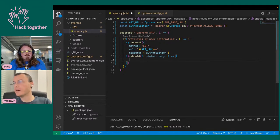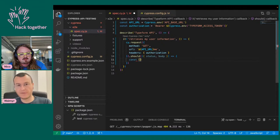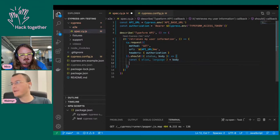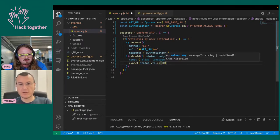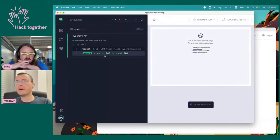Since I just want a few pieces of information from the body, just to exemplify and to make things simpler, I'm going to destructure only the alias and the language from the body. And then I can already run my assertions. I can run expect status to equal 200. I'm going to save it, and now we already have a passing test.